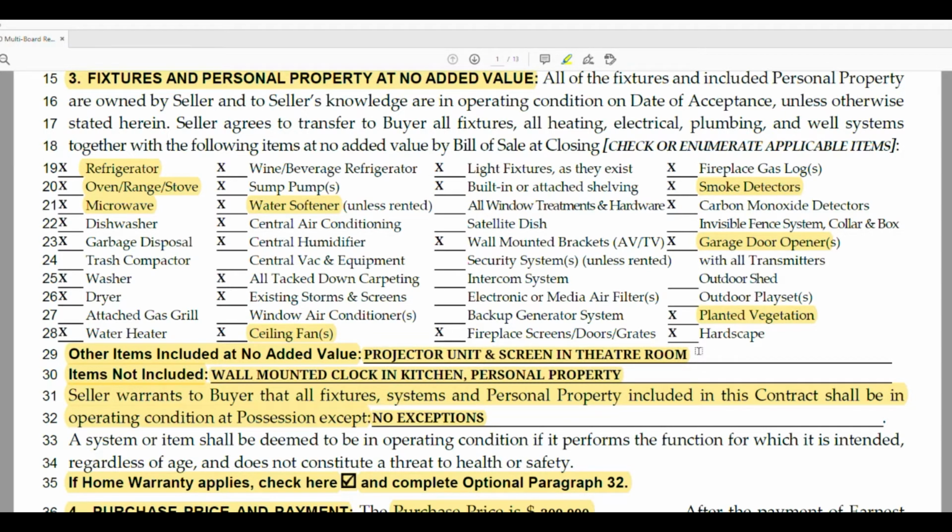So in my example for 123 Main Street, we don't want them taking out a fixture, because technically a fixture is defined as something that is attached to the property and not easily removable, unlike personal property.